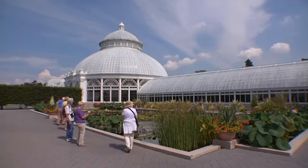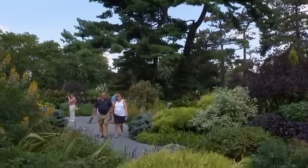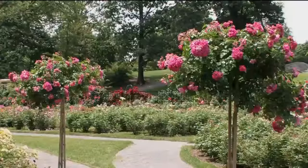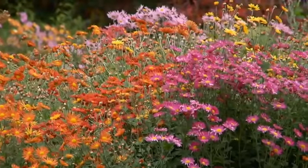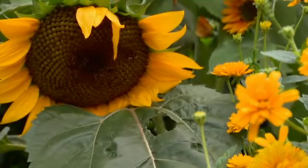Outside the conservatory, a sprawling 250-acre landscape awaits, with over 1 million plants growing in 50 gardens and individual collections, on display year-round for anyone to enjoy. The garden here is really a museum of plants. If you think about a museum, you think about looking at beautiful paintings or maybe a sculpture, but when you come here, if you really look at the plants, you'll see that they are every bit as beautiful as any painting that you can see.